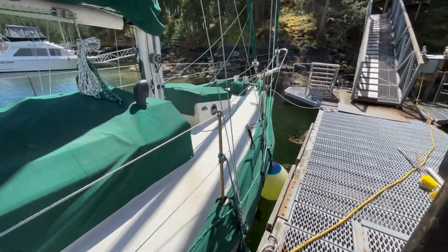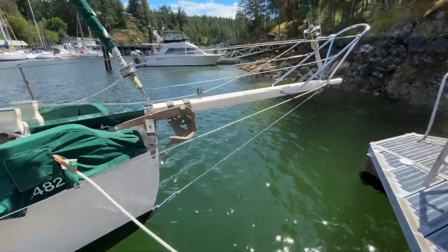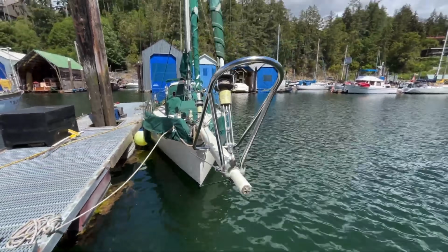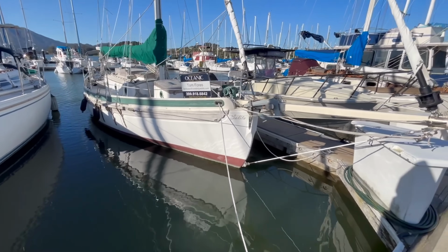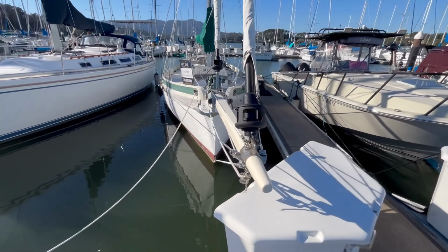She's stout, heavy, and full of character. The full keel gives her rock-solid tracking, and the long waterline keeps her surprisingly steady in a seaway. While you won't break any speed records, the boat will take you where you need to go, and more importantly, she'll get you there safely. That's a big deal for anyone thinking about taking on blue water passages, especially if it's your first time.